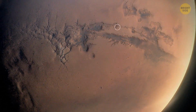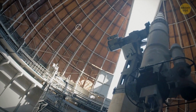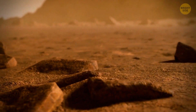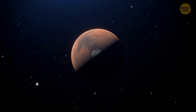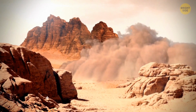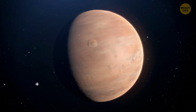This planet is infamous for its intense dust storms. Sometimes they kick up so much dust that you can see it through a telescope on Earth. Such storms occur every year and cover continent-sized areas. They also last for weeks at a time. But besides these annual storms, there are even larger storms that happen much more rarely, but they're more powerful and way more intense. Those are called global dust storms because they encircle the entire planet.